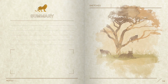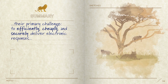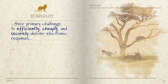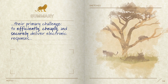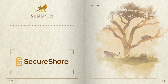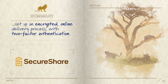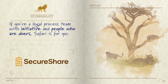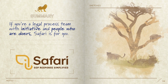So many legal process teams have told us over and over again about their primary challenge, which is to efficiently, cheaply, and securely deliver electronic responses to many different issuers with minimal or no interaction. Safari Secure Share is specifically designed to solve this challenge. With only a few clicks, you can quickly set up an encrypted online delivery process with two-factor authentication. If you're a legal process team with initiative and people who are doers, Safari is for you.